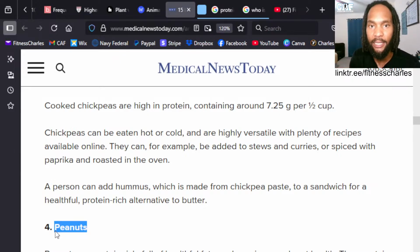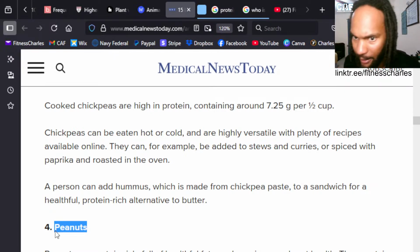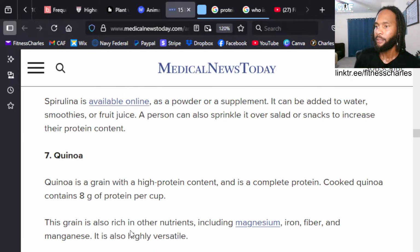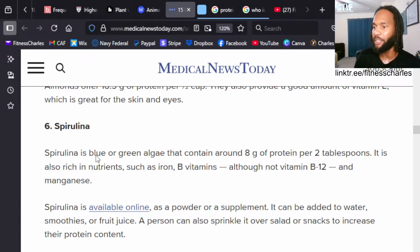Every single day I do a workout. My post workout meal is peanuts, chia seeds, banana, almonds, water, cinnamon, all of that together. So almonds is on the list. Spirulina, which is a type of algae.